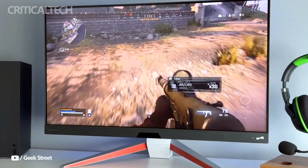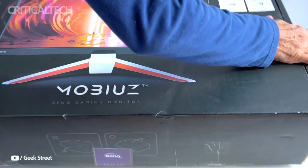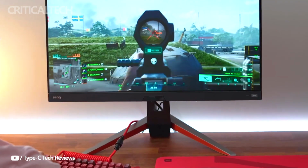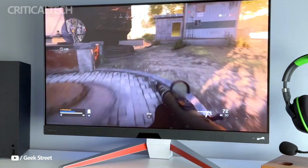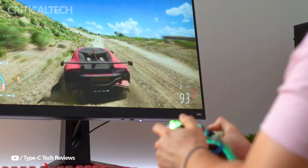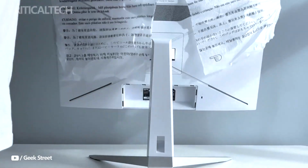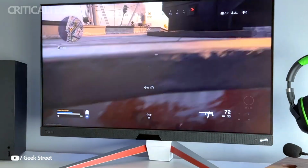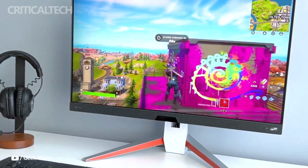Hey everyone, BenQ has officially introduced the Mobiuz EX271U, a 27-inch gaming monitor, to the Chinese market at a price of approximately $631. Available for purchase on JD.com, this monitor is packed with features designed for both gamers and content creators, offering a blend of performance, versatility, and immersive visual and audio experiences.